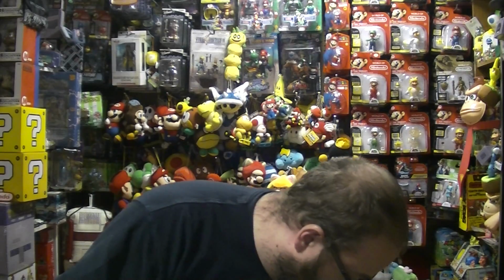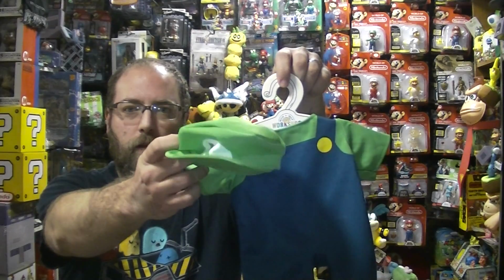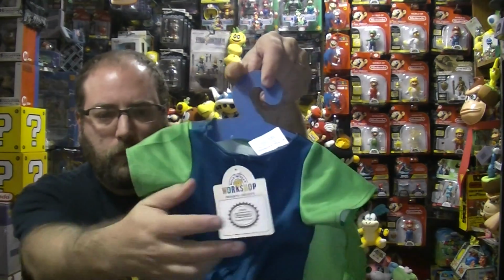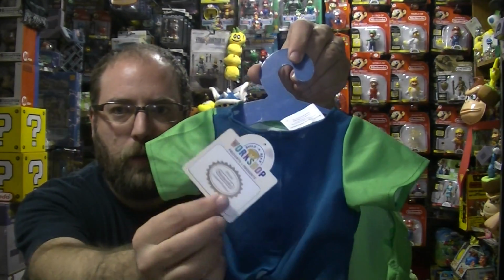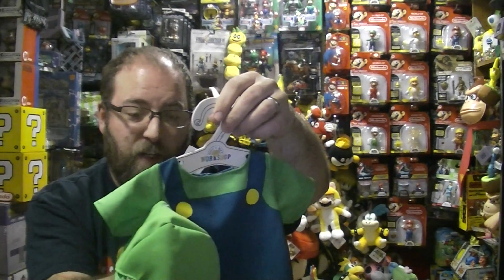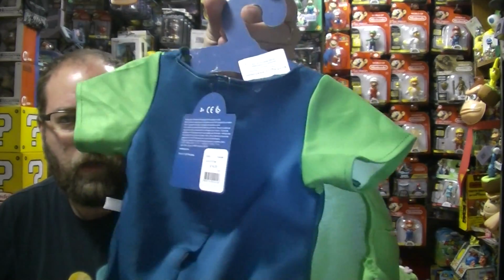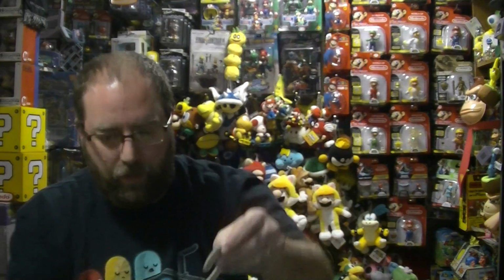Well, once they got the Mario license, of course I was there. My second son got the plush Mario bear that's dressed as Mario. And I also picked up the Luigi outfit for a bear. And you can see it has the Build-A-Bear Workshop hanger and tag. This is official Nintendo licensed product. This says it was 16 bucks, which is craziness.